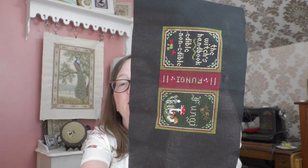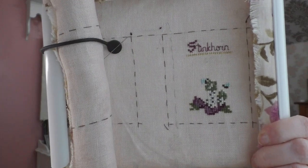So the back, the front is fully stitched, the back is not. And I'm debating where I'm going to go with that decision. So that's why that one has not been worked on. But there's the pages to work on, and this is where I'm at, and it hasn't changed.